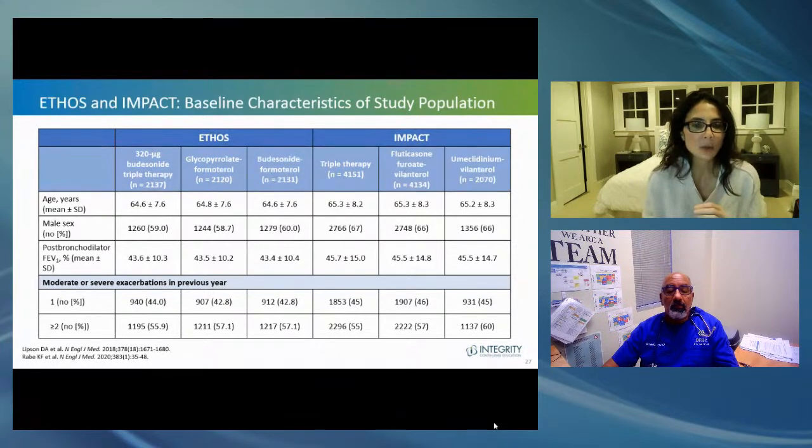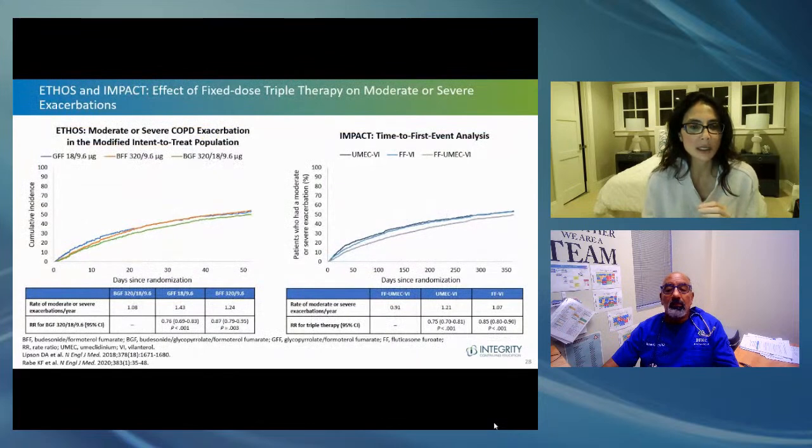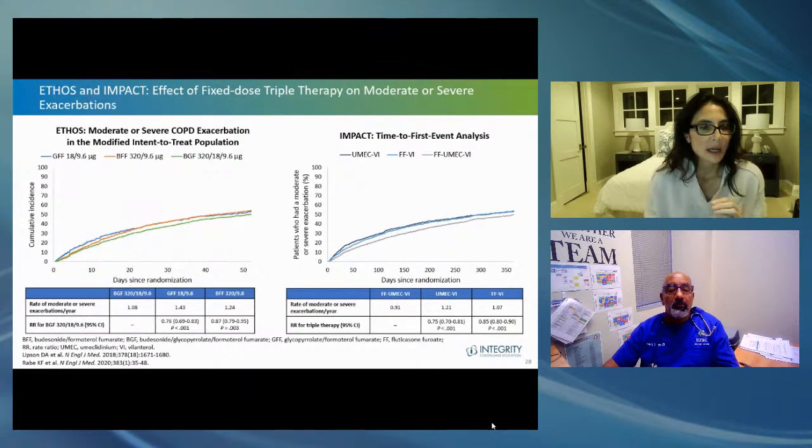So if you want to go to the next slide, we can go ahead and look at the data. And what's most interesting here is the impact on both exacerbations as well as death. So in this slide, we've got data on exacerbations. On the left is the data from ETHOS. And here we can see the lowest rate of exacerbations in their triple therapy arm in green. And then for IMPACT, their triple therapy arm, which again, inhaled corticosteroid, LABA/LAMA, is in gray. And again, lowest risk of exacerbations in the triple therapy arm.